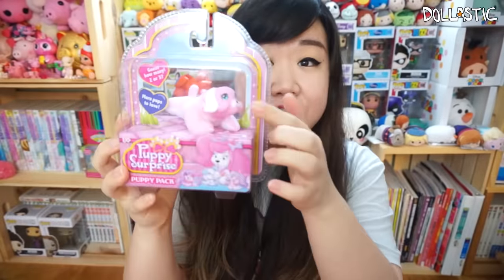The first one we're going to open is puppy surprise, and as you can see on the top, you get a puppy, so you can definitely get one visible one that you like. Then inside in the bottom box, you could possibly get one or two other puppies. You definitely get one more, but if you're lucky, you could get two. So we're going to open this box and see how many puppies we got. And also, I like the box packaging so much better because it is much safer for children to open. Even though I'm an adult, I could easily cut myself doing this because I'm clumsy.